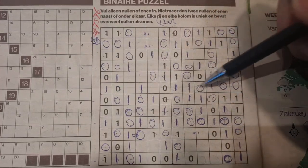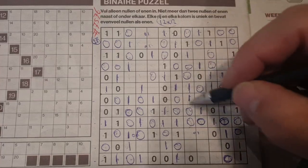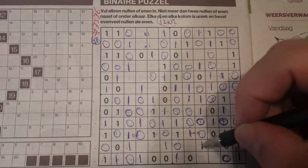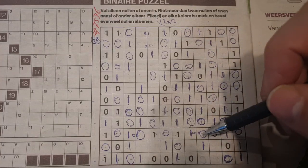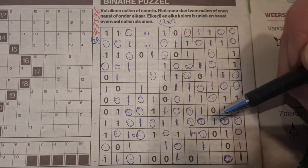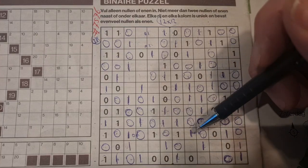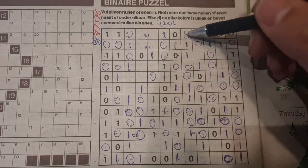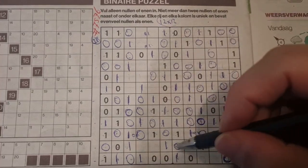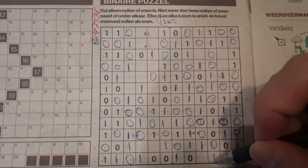Okay. Double O, here 1, there 1. Double 1, here no, there no. Double O, here 1, there 1. How about here? 6 O's, so the rest are 1's. Double 1, here no, there no. Double O, here 1, there 1.